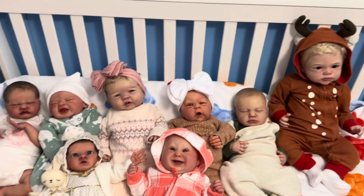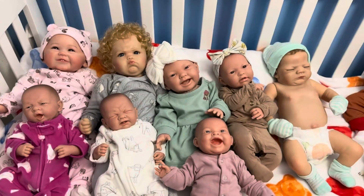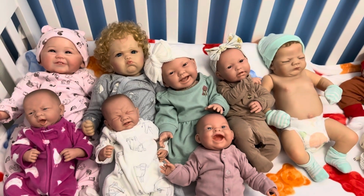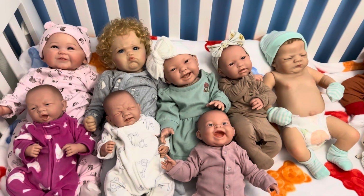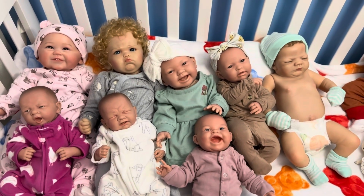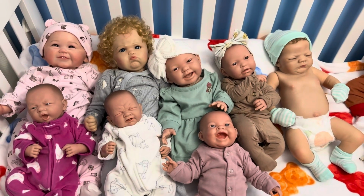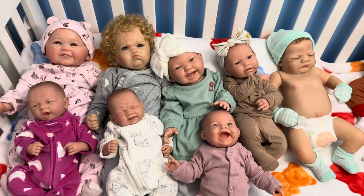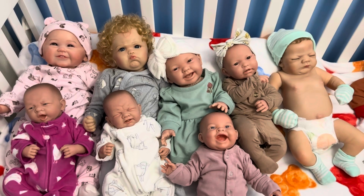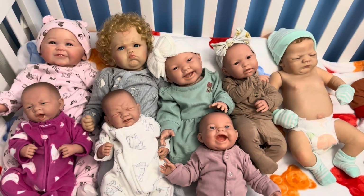So now let's get to all of my factory made realistic dolls. Here are all of my factory made realistic dolls. I have also changed some of these dolls, so I will explain as I go along which ones I've changed. Also, I forgot to mention that all of my dolls in my doll collection are authentic only. So the Reborns are all authentic kits, and all of the realistic factory made dolls are authentic dolls as well.